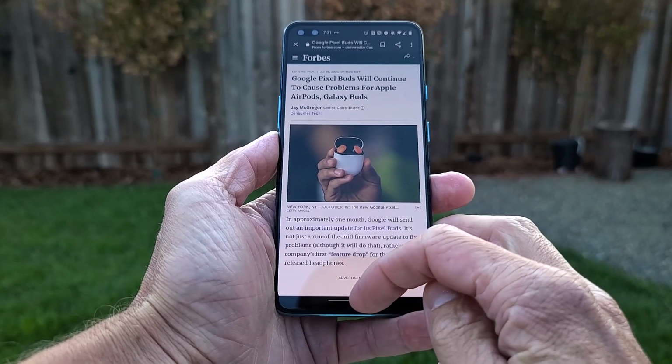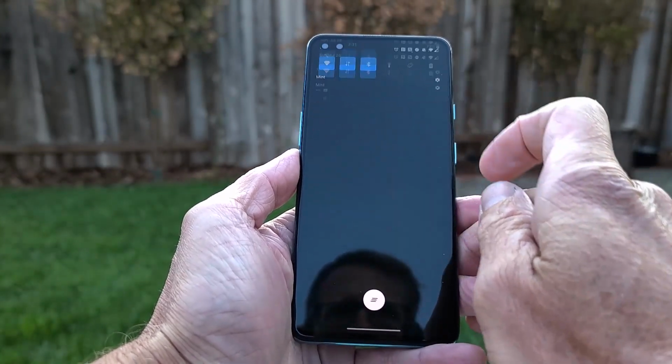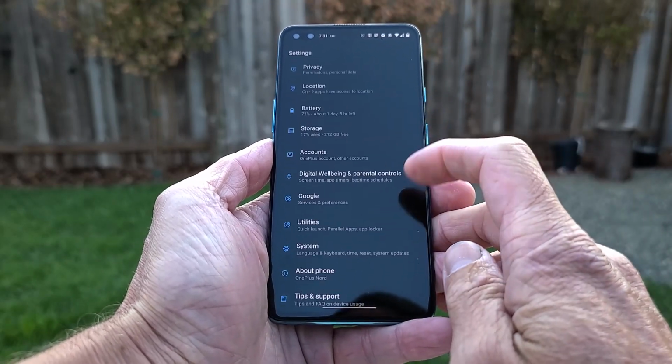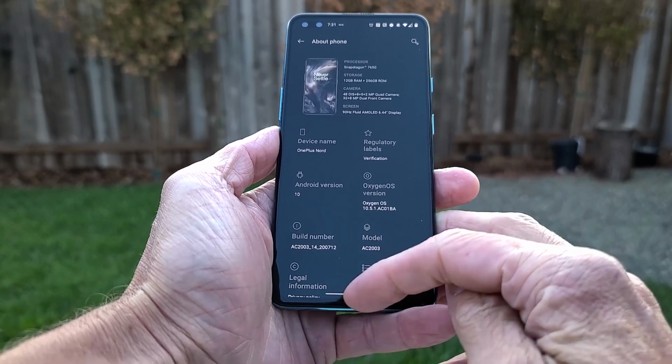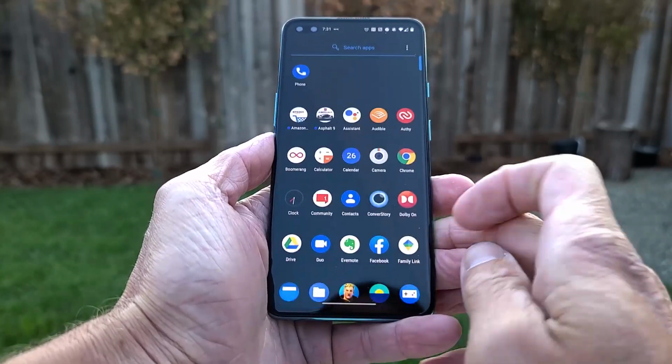As for software, this is running Android 10. That's Oxygen OS. And you are guaranteed 2 years of OS updates, and 3 years of security updates, which is basically the same guarantee that you get if you buy Google's Pixel phone. So that's really solid and something to applaud OnePlus about.